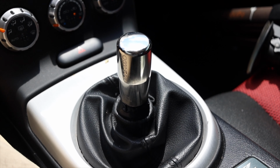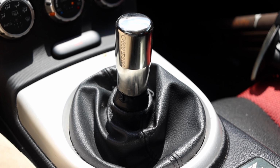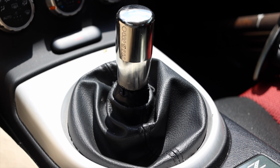Then we come to the shifter. This is the stock NISMO shifter. I really like the feel of it. It almost feels weighted. I'm not quite sure if it is, but it feels like it has a good weight to it. Makes the throw real nice and easy, and I like it overall. Now down below the shifter, we do have a special plaque, but we'll talk about that a little bit later on. We'll come back to that.